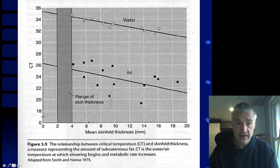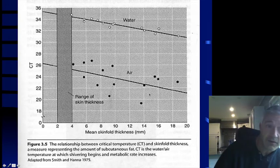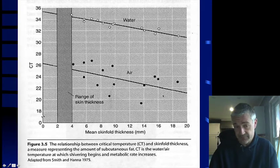What you can see on these is that the critical temperature tends to be lower as the skin fold thickness, or that adipose layer, gets thicker. And this is true in both air and water. The one thing we do notice is that the critical temperature in water is consistently about 8 to 10 degrees higher than it is in air.